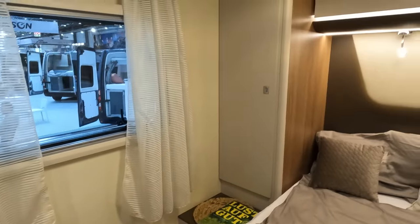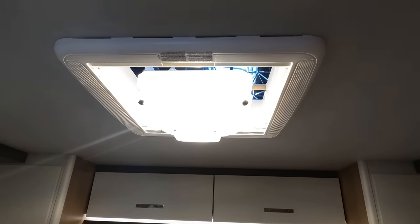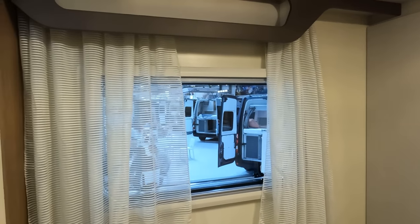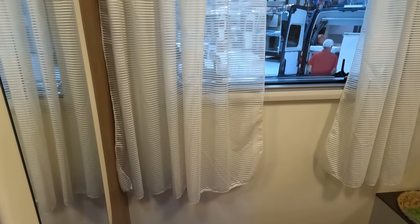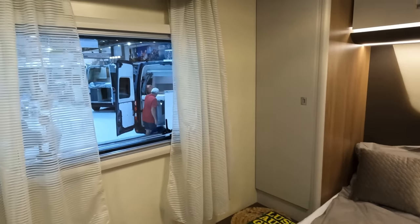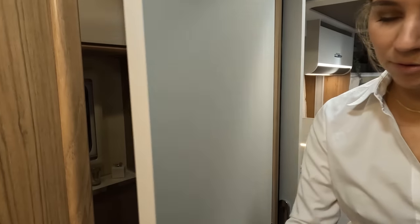And what is really nice about the bedroom is that you have these two closets on the right and on the left. This is something that is often missing in smaller vehicles, but this Alaska TQ, where the Q stands for queen's bed, has it in the backside. Very cute. Cute curtains too. And if you're already here, you can also have a look at the bathroom.